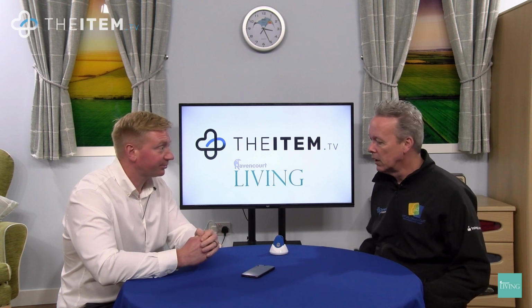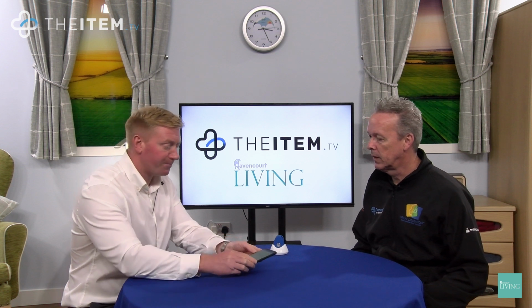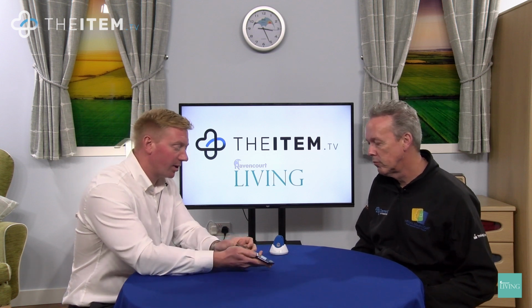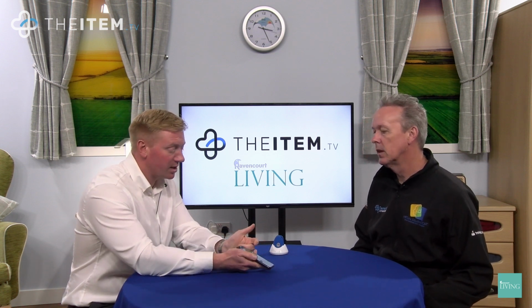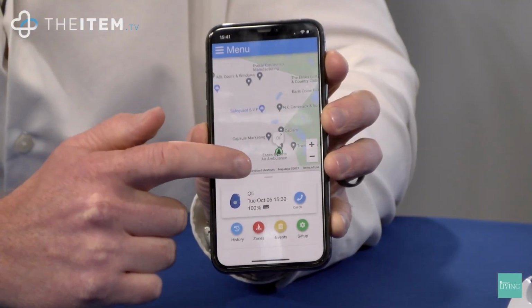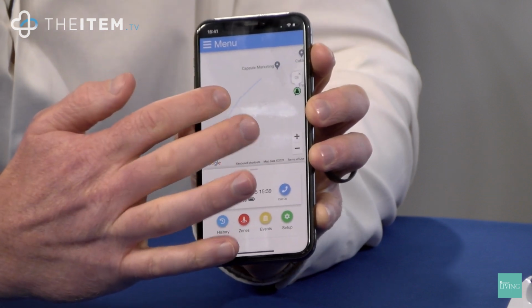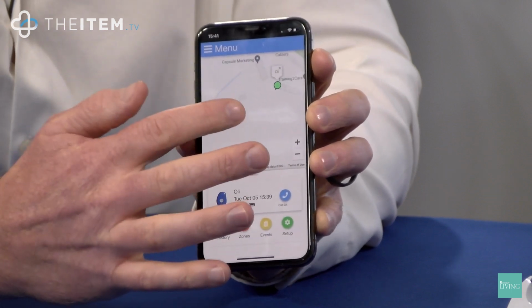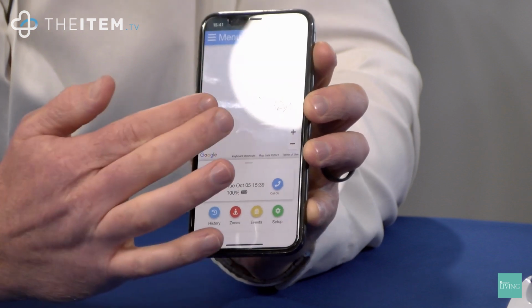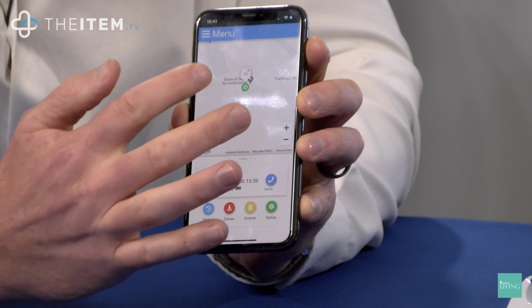Okay, fantastic. And the app, how detailed is that so you can actually see where the person is? Yeah, so I can show you here, if you bring up the Safer Walking app, you can see the location live on the map. We say live, but it's updating every 3 to 4 minutes. Right. So with an average walking pace, that's perfectly adequate for finding the location of a person on foot.